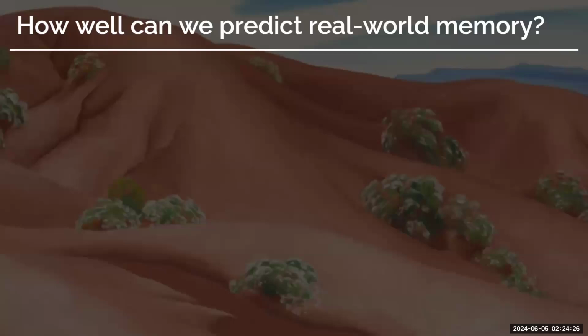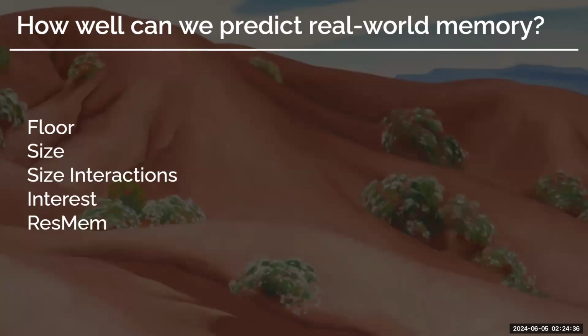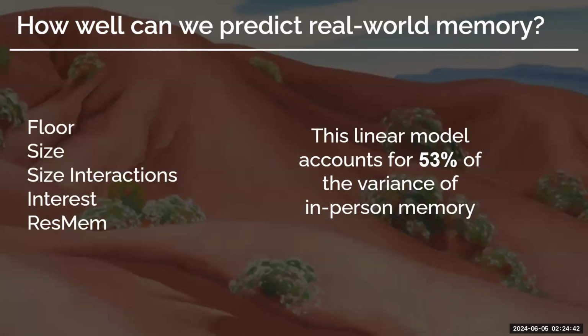And so how well can we predict real world memory? When we bring all these factors together, like what floor a painting was on, its size, its neighbors, how interesting it was, as well as its ResMem score, as well as some other factors, we're actually able to build a linear model that accounts for 53% of the variance of in-person memory, which is really cool to see because a lot of previous memorability research caps out around 45 to 50%, but we were able to boost it up and really predict people's memory in person. So again, this points to more applications to the real world for artists, for curators, and anyone who's interested in making something remembered, showing that you can actually do it in the real world, not just online.